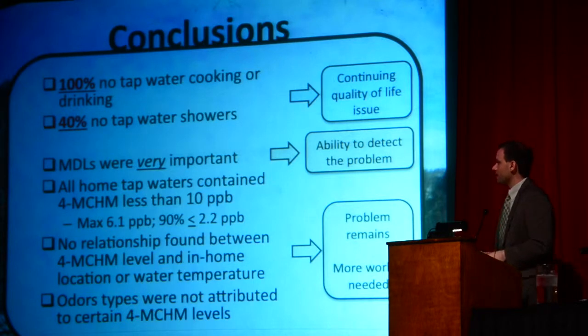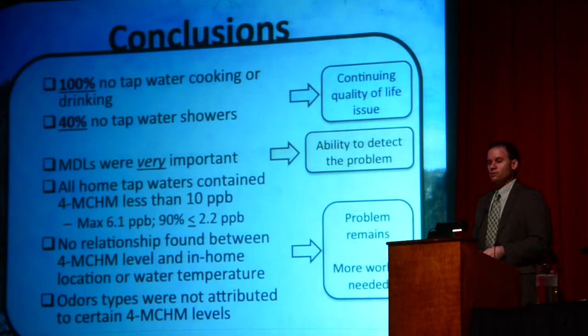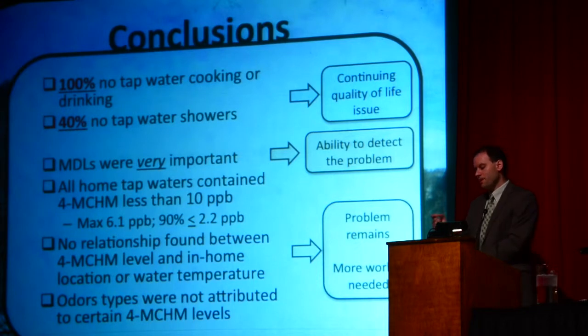All home tap waters contain 4-MCHM, less than 10 parts per billion. The maximum we found was 6.1, and about 90% of the values were less than 2.2. We did not find a relationship between the MCHM level in hot water and tap water and the MCHM level in the faucet inside the house. So there is no glaring relationship there. Odor types also were not attributed to certain MCHM levels. And I believe that's really important to understand, because that licorice penetrating odor is not the odor of 4-MCHM.